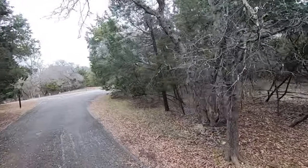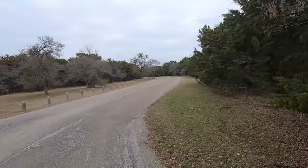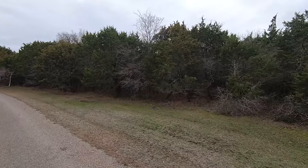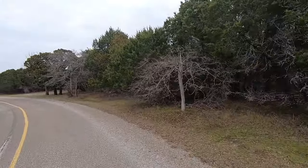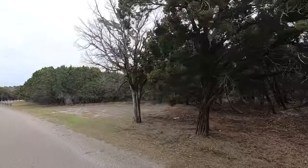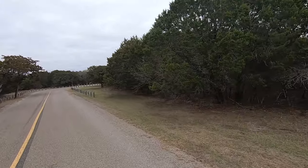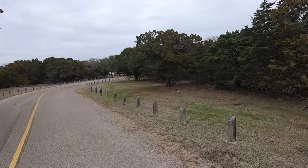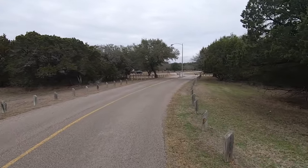See the deer back up in the brush, but I know that if I turn the camera on them, you won't be able to see them. There's a deer. Oh, there's a couple more.